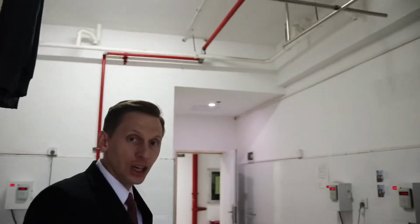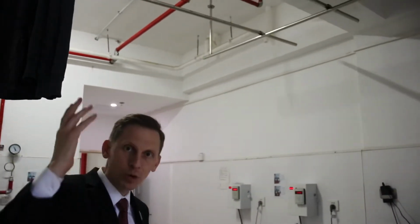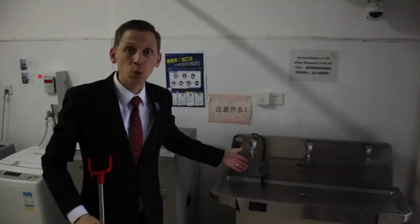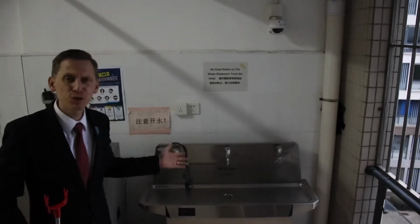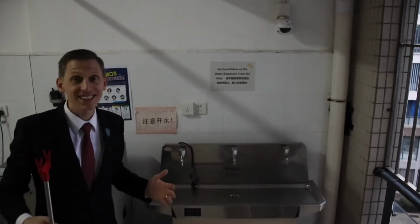Sometimes if you need it, you'll want to dry by electricity. If you have more time, of course, the air dryer can work. Every laundry room also has water. This water is for drinking. It's hot water, cold water. It can be used for cups of noodles, little snacks at night.